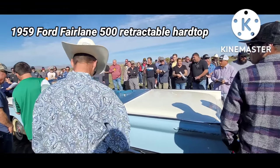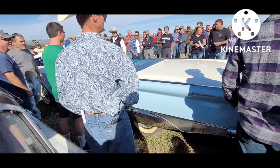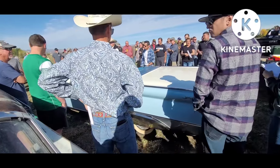An older restored. It was restored some years ago. Again, does not run, has a title.